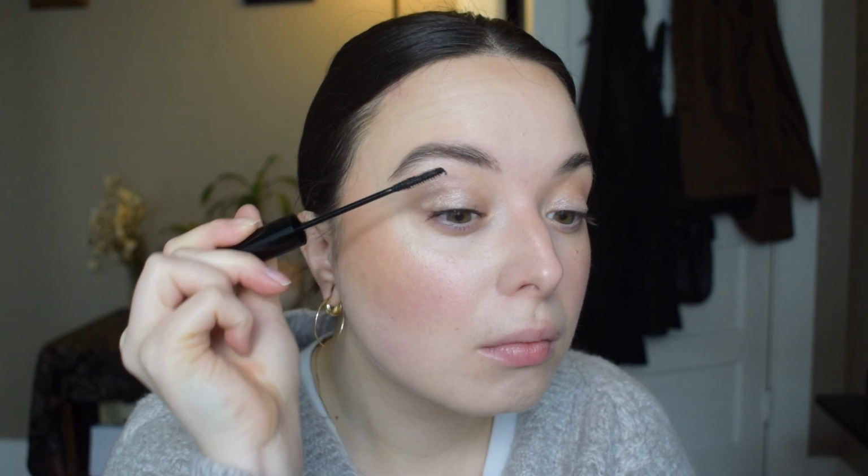If you're unfamiliar with this formula, it makes your lashes very naturally wispy. Like, it's not a very volumizing mascara. It is lengthening and separating. Also, if you are into a high quality tubing formula, this one would be for you.